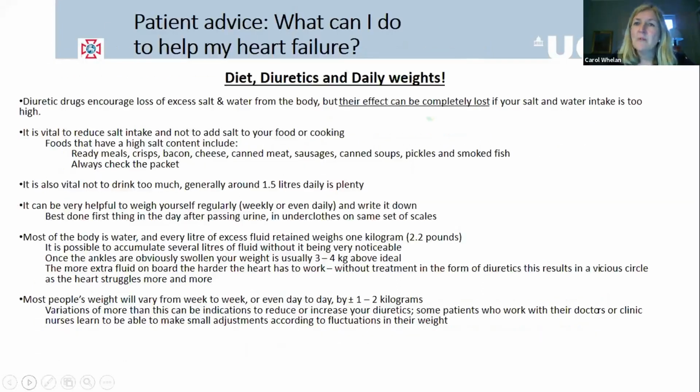So what advice would we give to our patients with heart failure? So it's all about the diet, it's all about diuretics, and it's all about the daily weights, so that the diuretic drugs are helpful at helping patients lose salt and water. But of course, if they have a big salt intake, then the effect can be completely lost. So the patient will have to look at what things to perhaps avoid, such as ready meals, crisps, bacon, cheese, and these other things listed in the slide. Important not to drink too much, so 1.5 litres to 2 litres a day is plenty.